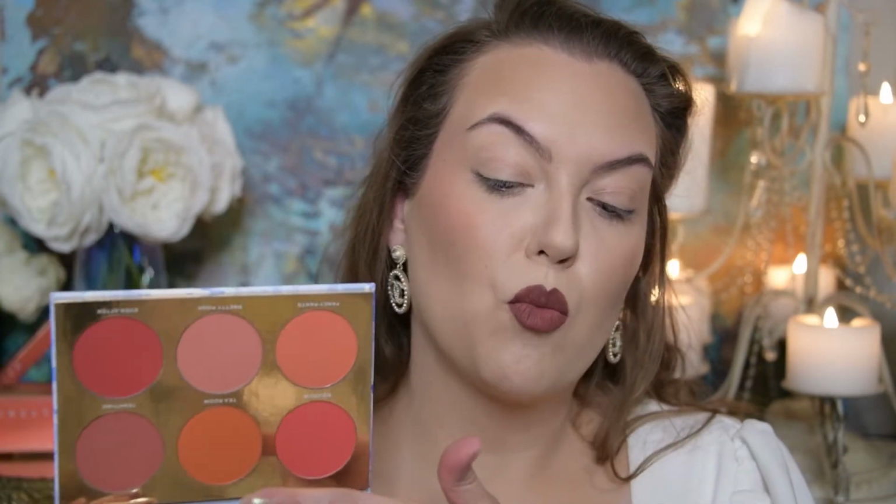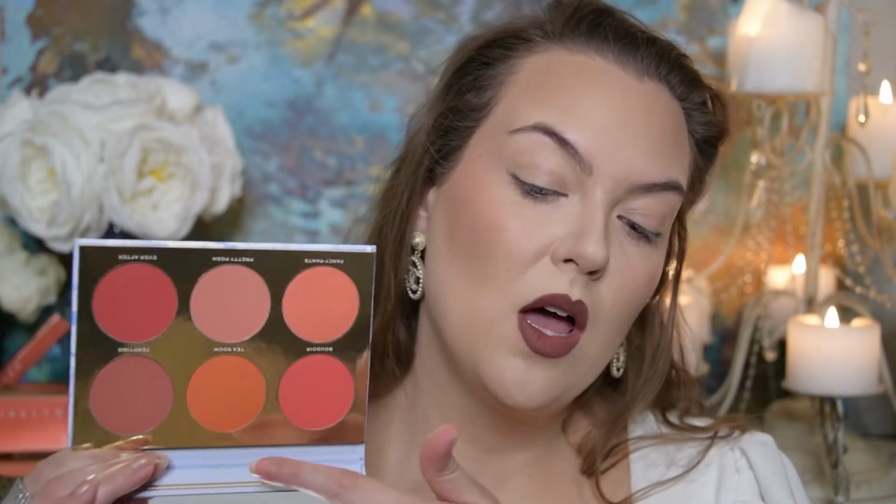Okay, so when I watch videos and it's of somebody who is of a similar skin tone to me, I always want to see what the bold shades would look like on them, but you rarely ever do. So I'm going to be going in with this bright orange shade. This is shade Tea Room. So this is a super bold color. Will it work for my skin tone? I don't know, but I would like to know, and I would like to let you guys know, because if you are considering this palette and there's only 2 lighter shades, I would like to know if somebody with a similar skin tone to me can use it.